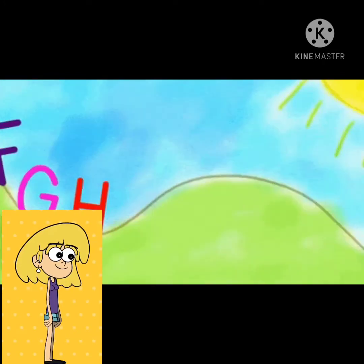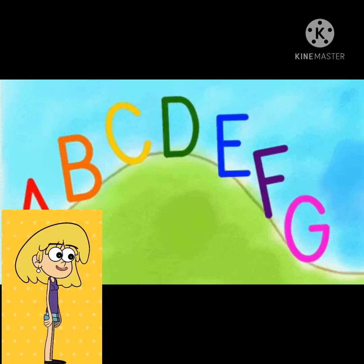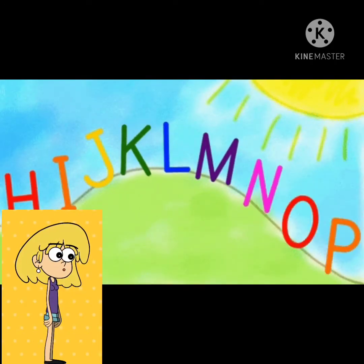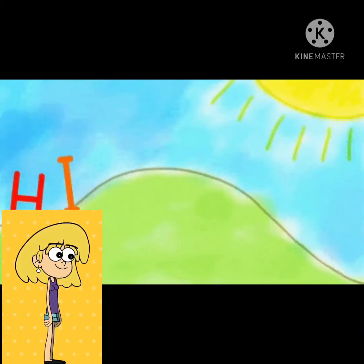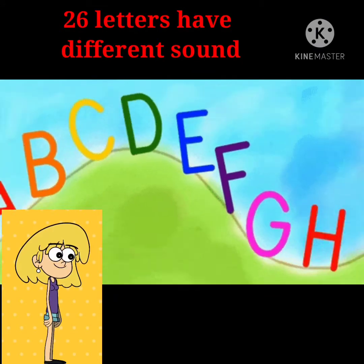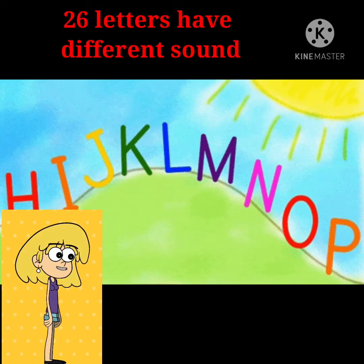J K L M N O P L M N O P Q R S T U V W X Y Z. These 26 letters have their own sound. Each letter produces a different sound.